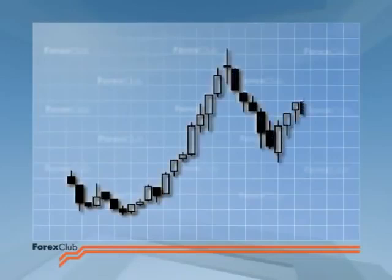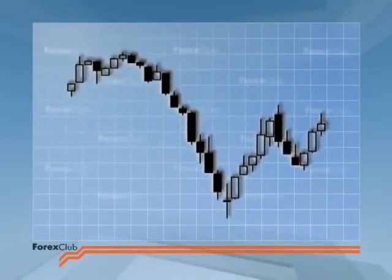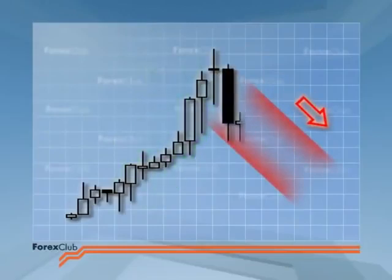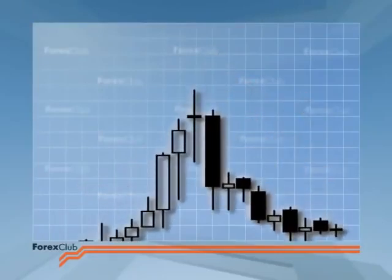Doji can be stars as well. All they need to do is to gap above from a previous candlestick body on an uptrend, or to gap below the previous candlestick body on a downtrend. These evening and morning doji stars are harbingers of reversal too. They only need a long black for the evening doji or a long white for the morning doji to confirm the signal. These are morning and evening stars with an added punch, with the doji being that extra special ingredient.